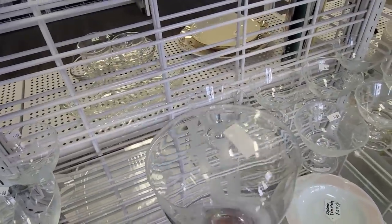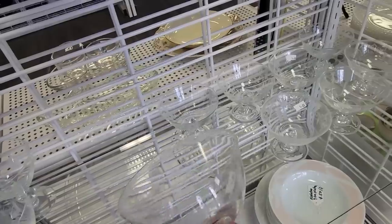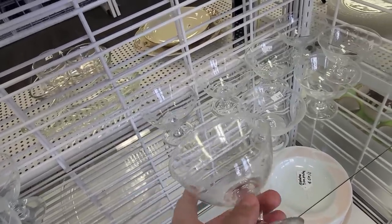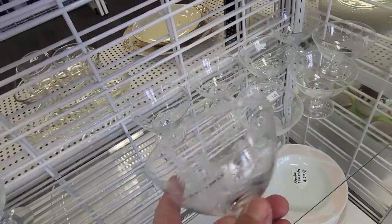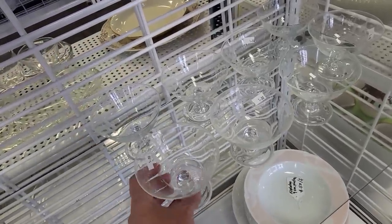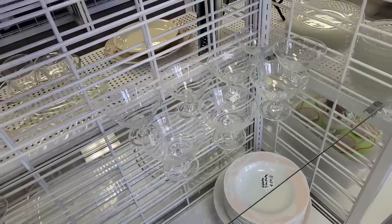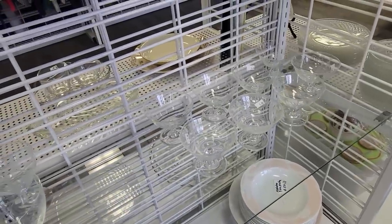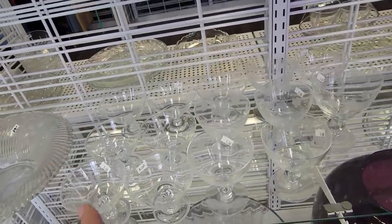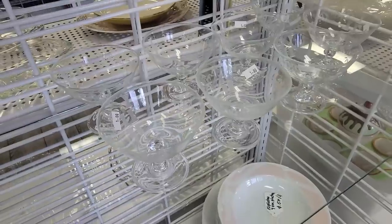Those are little bamboos on there. These are $1 a piece. Noritake makes a bamboo pattern, and I don't know if they made the glasses to go with it. There are 8 of them. That might be good. I'm gonna look. Oh, there's more. There's 8 more over here too. Okay, I'm gonna look those up.